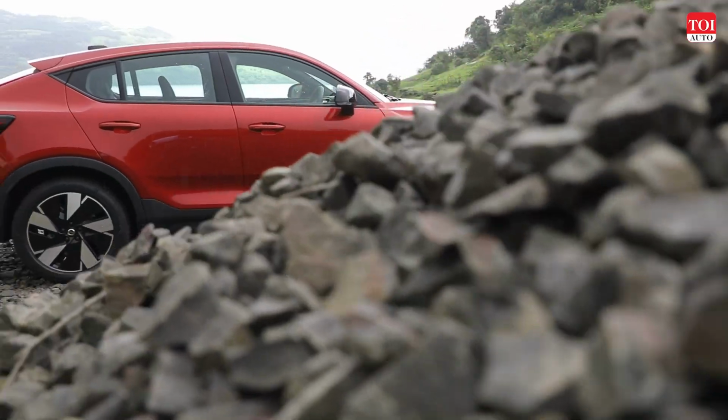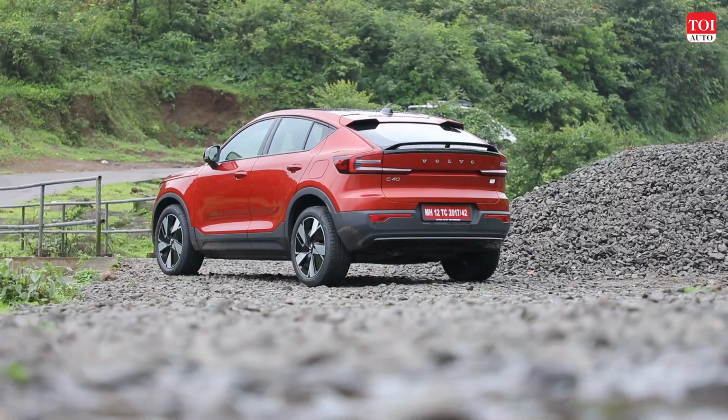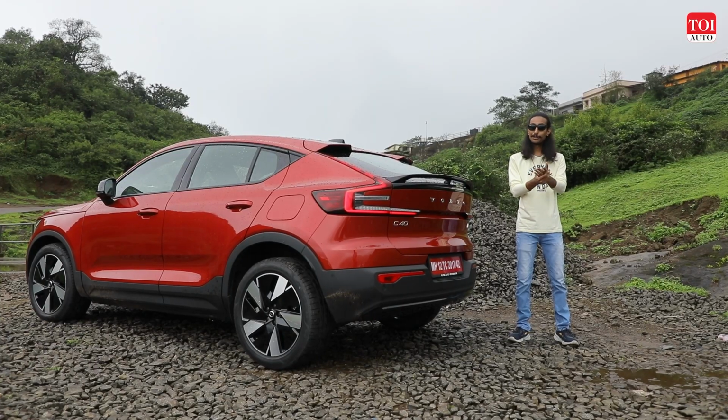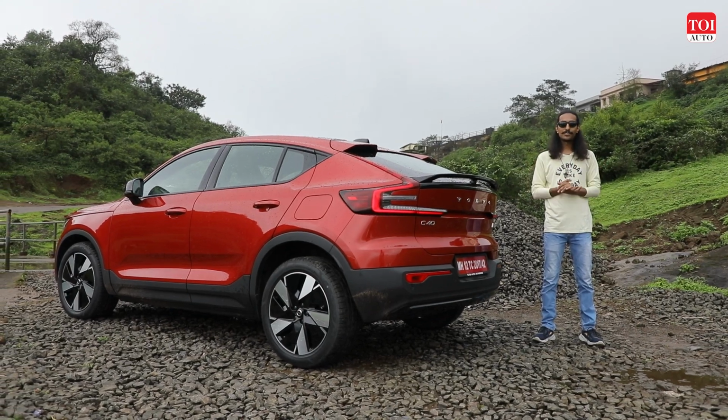So overall, I will give this basically full marks in terms of the looks department. I think personally, I really like this design philosophy. Obviously, design is subjective. I would love to know your thoughts on the design of this vehicle. Now, let's get inside the vehicle and see what kind of features it has.